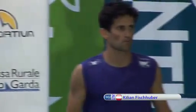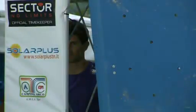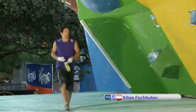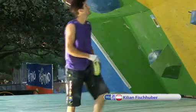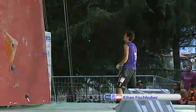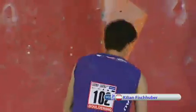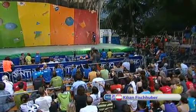Kilian Fischhuber. Really cool to see Cedric going for that, those two holes on that feature. Jumping sideways dynamic, much the same as he did on problem number 1. Really cool, impressive climber, Cedric Lachat. But Adam Ondra definitely looking, well, Dimitri looking like the man of the day right now.